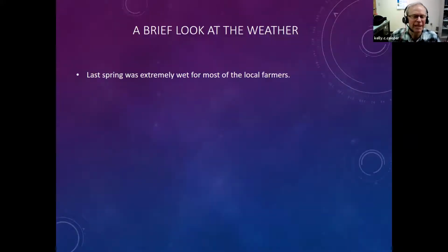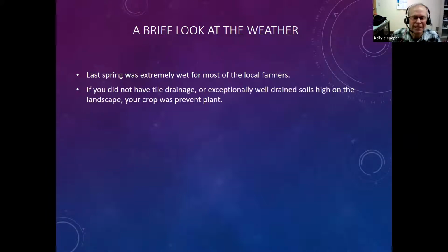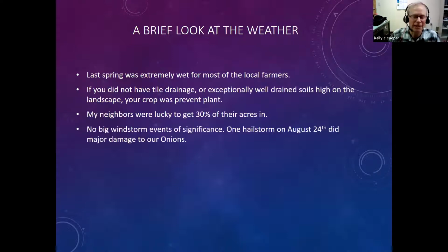So a brief look at the weather. Last spring was extremely wet around here. I think some other parts of the state it was too. It was really to the point, if you didn't have tile drainage or exceptionally well-drained soils, you probably had prevent plant. I remember taking a trip to Aberdeen midsummer, and it was just mile after mile of unplanted crops either side of the road. And I think once you got a ways to the east, it got a little bit better, but we were probably about in a bullseye of really exceptionally wet. I know a lot of my neighbors, they were lucky to get 30% of their acres in.